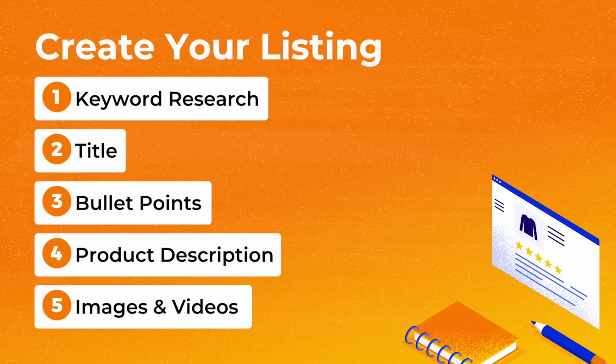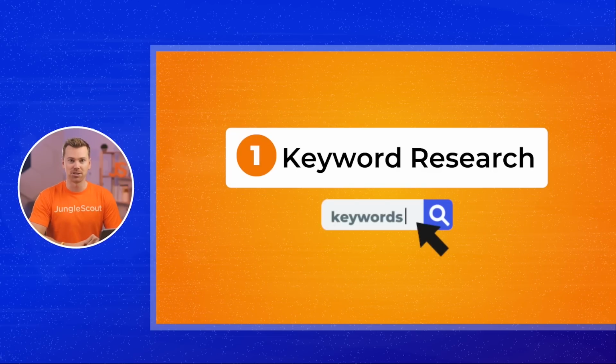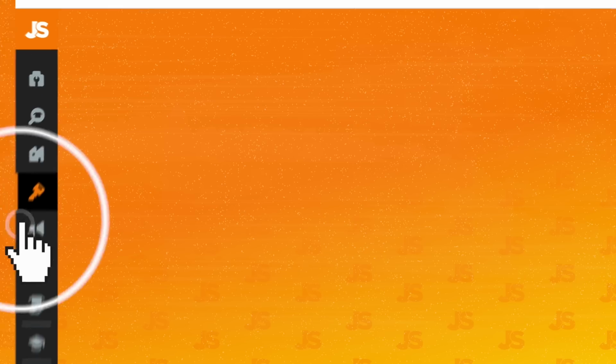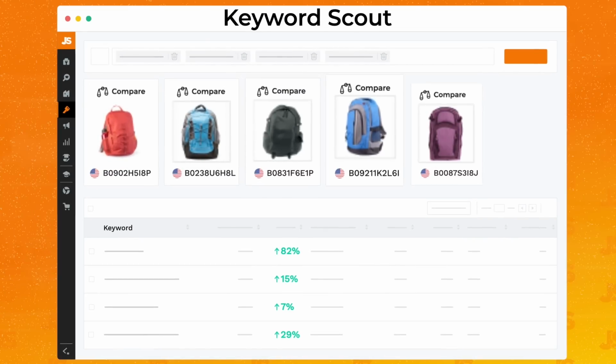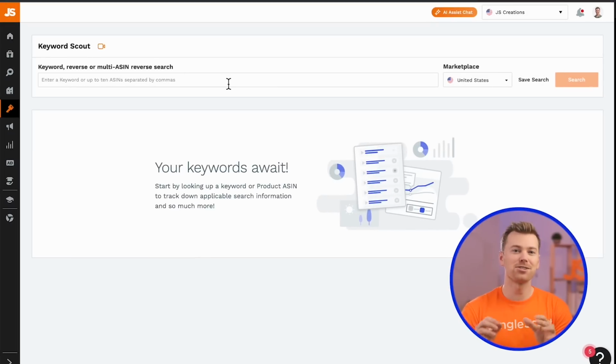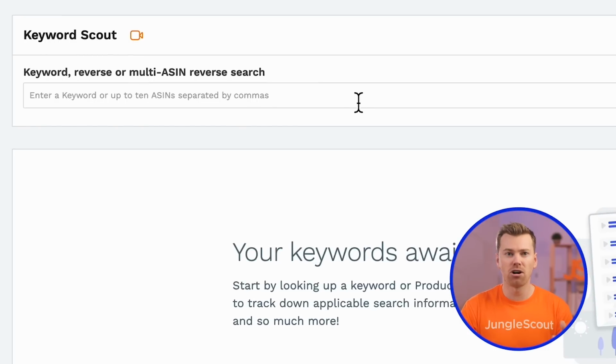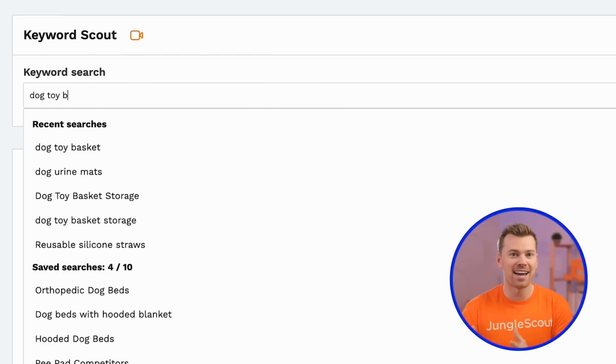There are 5 steps to building a strong listing, and it all starts with keyword research. So now let me show you how to use Keyword Scout, an Amazon keyword research tool that helps you find the best keywords that customers are using to buy products on Amazon. First, search for whatever keyword you think is the most relevant one for your product. For example, if you're selling the dog toy basket, then you can just use that exactly.